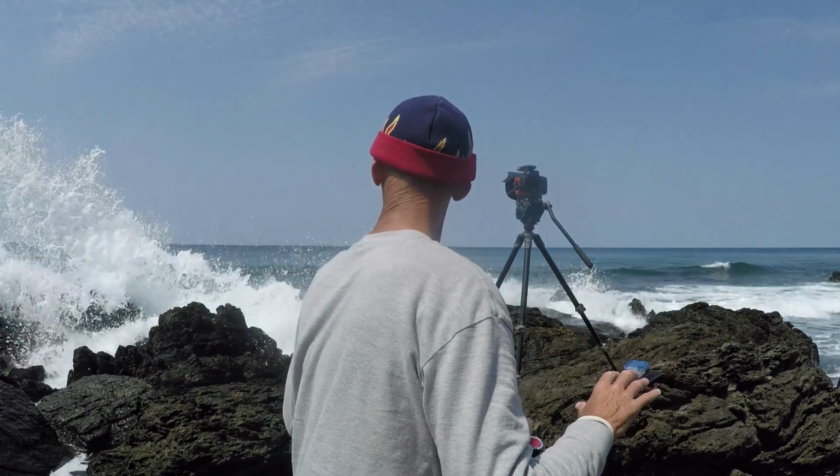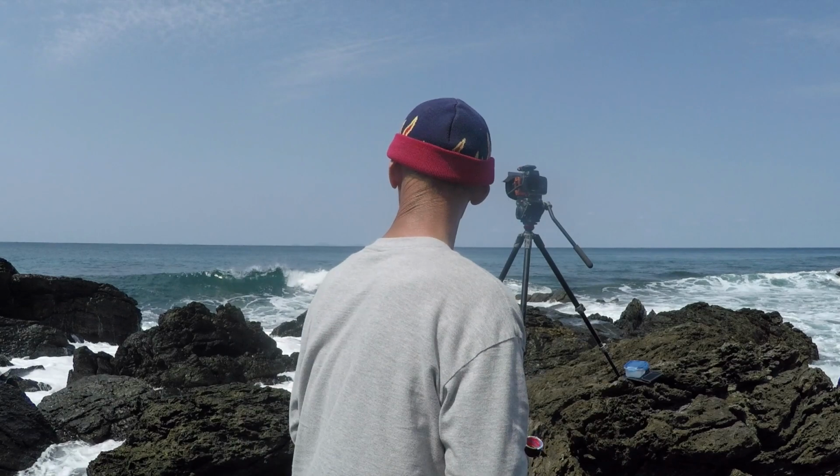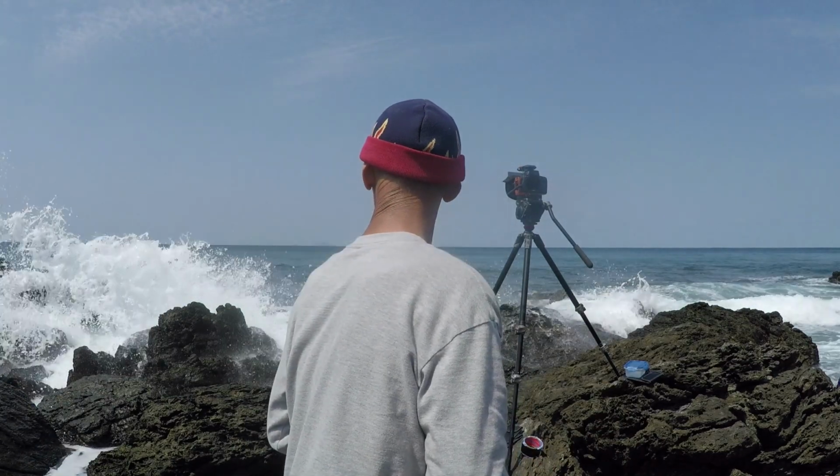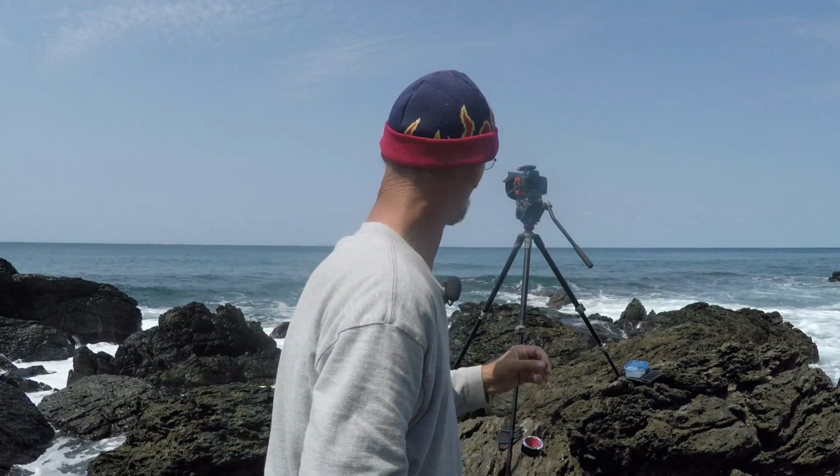So all of these rocks are just going to be absolutely magical, and there's some big old waves coming in now. Check this one out. Awesome. All right, so let's go ahead and take the shot.